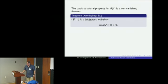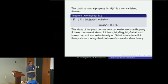Okay, that's nice. And the idea is that for this proof, we borrow from our earlier work where we proved property P. Peter and I have proved quite a few theorems on guaranteeing that three-manifold fundamental groups have non-trivial representations into SU(2). Our work is based on some work in other kinds of Floer homologies due to Juhász, Ni, and Gigini, and then eventually goes back to Gabai's work on sutured manifolds. So there's a very interesting interplay between Gabai's theory of sutured manifolds and these gauge theoretic invariants.